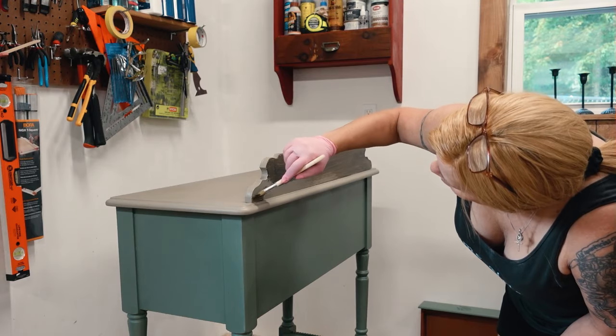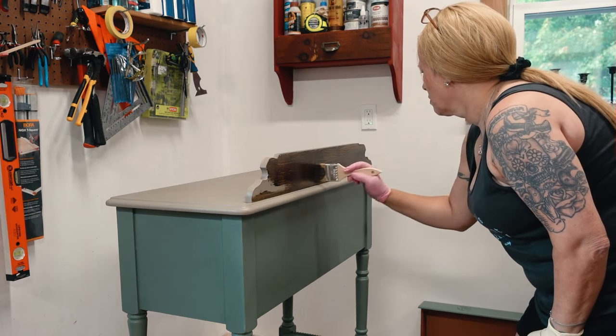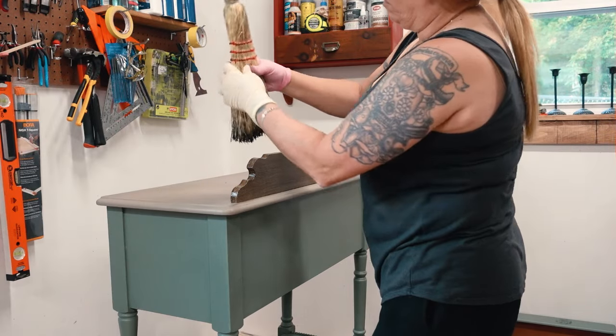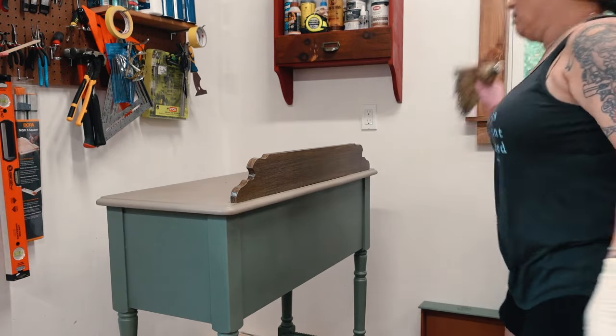Now that everything's dry, I am going to get my glaze on there, and I am using my Rust-Oleum glaze in Java. I really love how this glaze moves. I find it very easy to work with, and I really, really love the end results that it gives. So I'm going to get my coating on there. You can go as thick or as thin as you want.